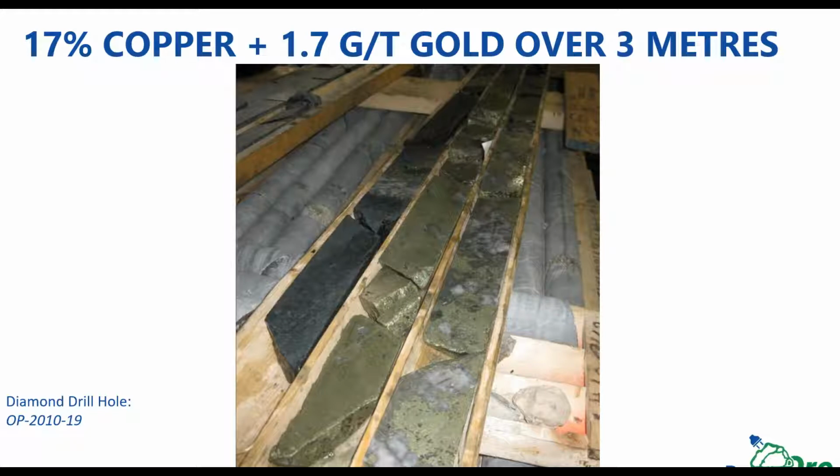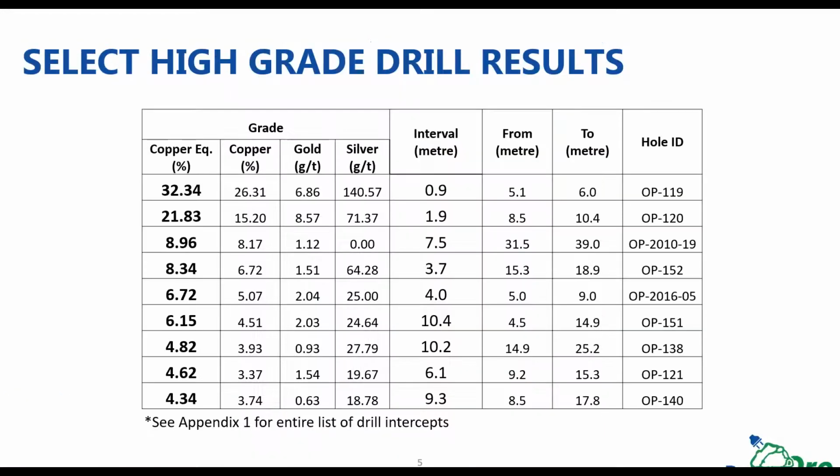So that's what the Opemiska was. Everybody knows it's high-grade veins. What Opemiska is, it's still high-grade veins, but we're going to define, and have been defining, the disseminated zones.